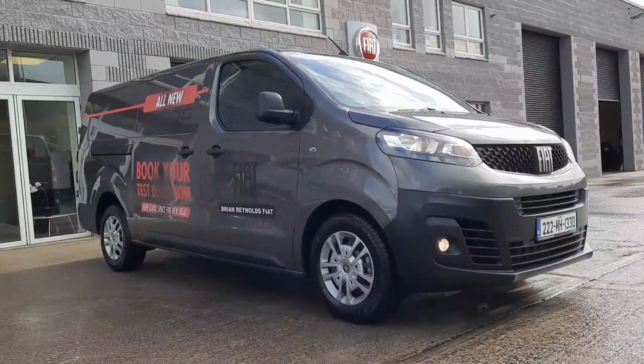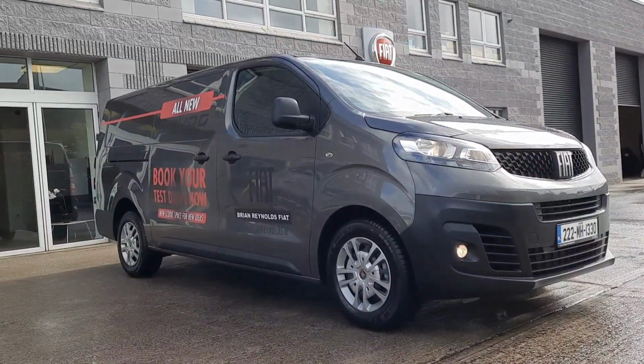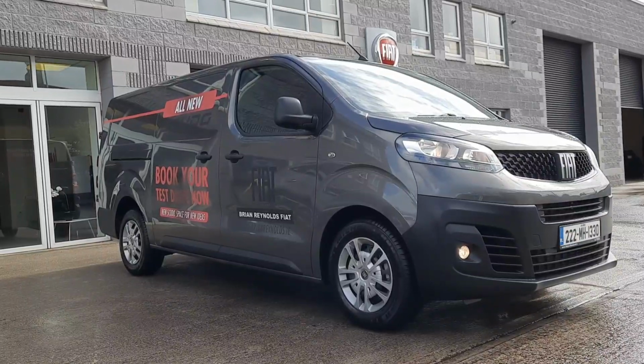These are well-specced, good-looking vans. They are available now. They're on the ground, so get your orders in straight away.